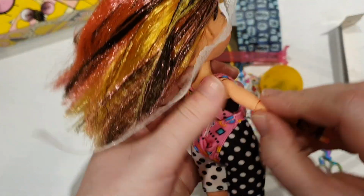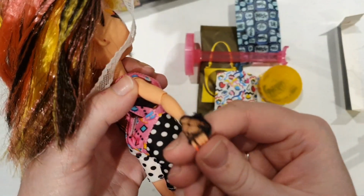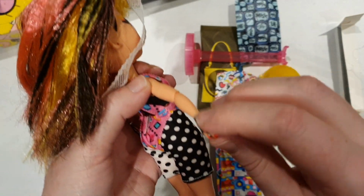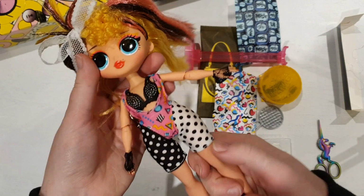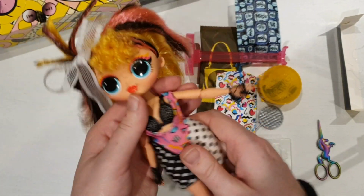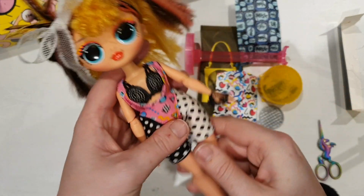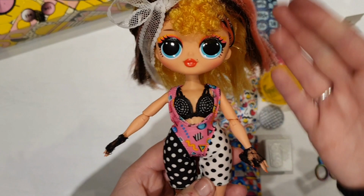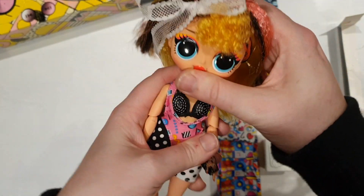So, wow, okay. Her hands are quite flimsy. They are like a plastic that you can bend, so I can see them either snapping off or breaking quite easily. Her legs are like a different kind of plastic to the top part of her body, and her head is quite poseable. Her arms are quite poseable as well. It's quite nice, again, no body shaming. She's quite a curvy girl and she hasn't got a big bust.